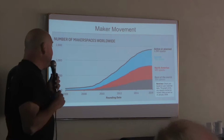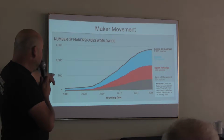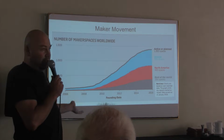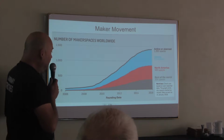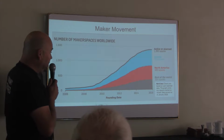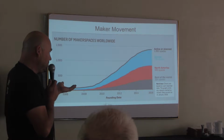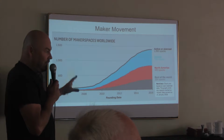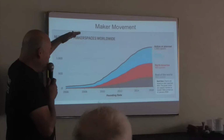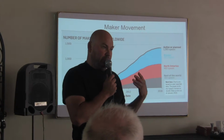Just to clarify that expansion of the maker movement, you have down here 2006, the number of places calling themselves makerspaces or hackerspaces in the world. And now you've got over 1,400 or so as of the beginning of this year. This is based on self-reporting, so it's probably a little bit low, but some of it's also aspirational. But you can see it's a huge increasing arc.